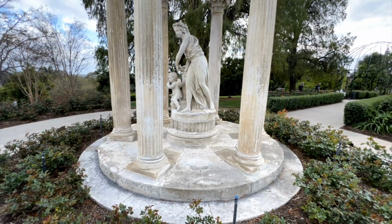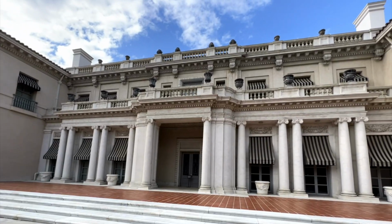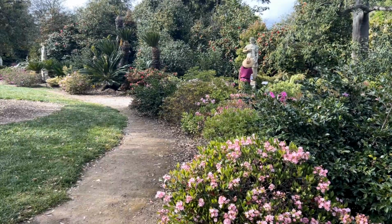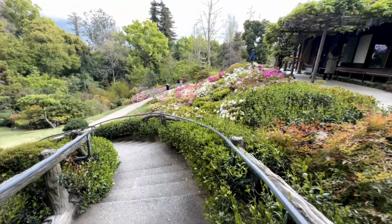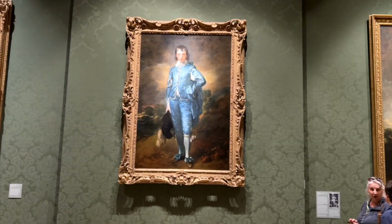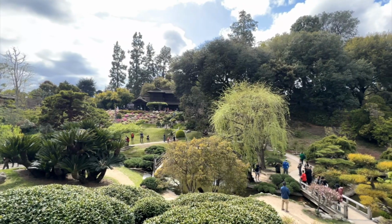If you've never been to the Huntington Library in San Marino, California, prepare to be amazed. Today I'm sharing 10 reasons you need to visit the Huntington Library and Gardens, including the world famous Blue Boy painting, stunning themed gardens, and historic treasures. Stay to the end to learn exactly how to get free tickets for your visit.